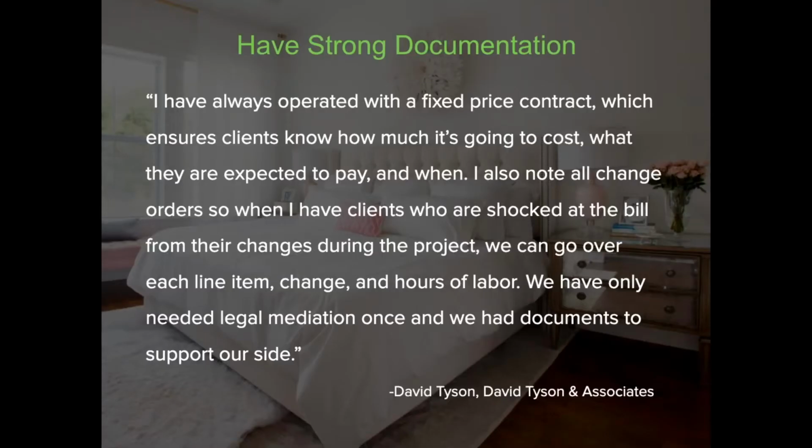So kitchen and bath renovator David Tyson says that since he's been in business since 1982, he's always operated with a fixed price contract. The contract ensures that clients know how much it's going to cost, what they're expected to pay, and when. He has all line items laid out in a bid. Some bids get up to 35 pages, and he'll note all the change orders. So when his clients are shocked at the end, he can go through each line item and change an hour of labor.